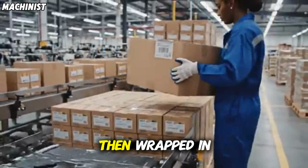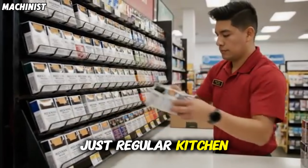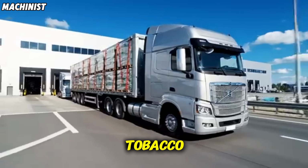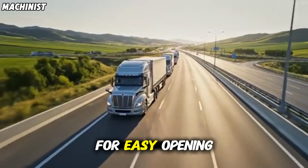The cigarettes are then wrapped in aluminum foil. This foil isn't just regular kitchen foil. It's a specially formulated barrier material that prevents moisture and air from affecting the tobacco. In many packs, this foil has a small tear strip built in for easy opening.